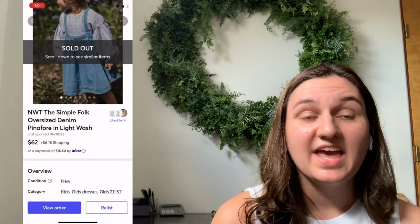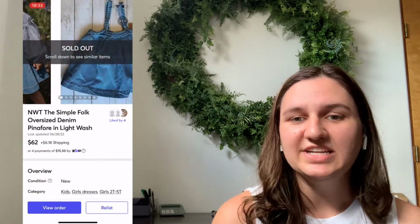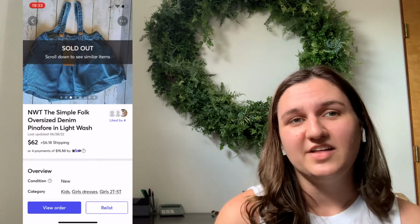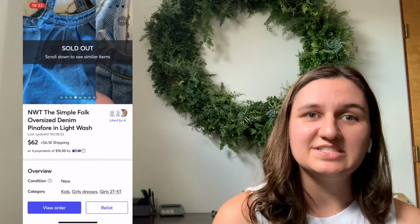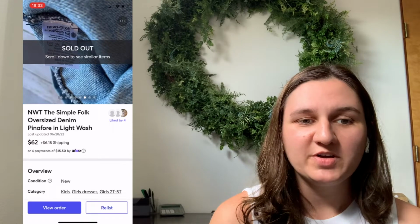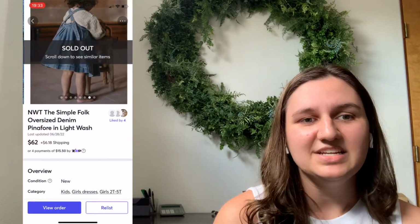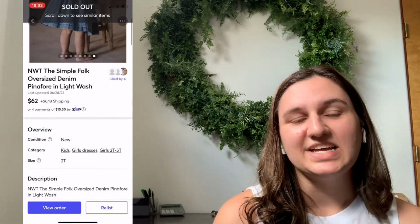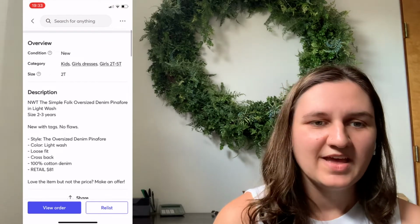Next is a kids brand that I got via liquidation, and some pieces did much better than others, just like in women's clothing. Like the more substantial pieces do better. The brand is the Simple Folk, and I do believe it has a following because things tended to sell pretty quickly. It was kind of the more basic pieces that I still am sitting on.